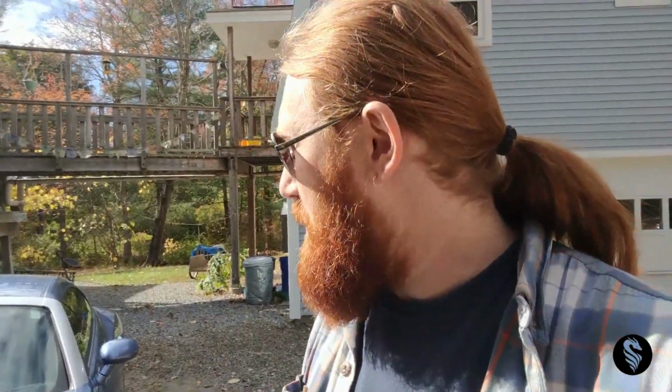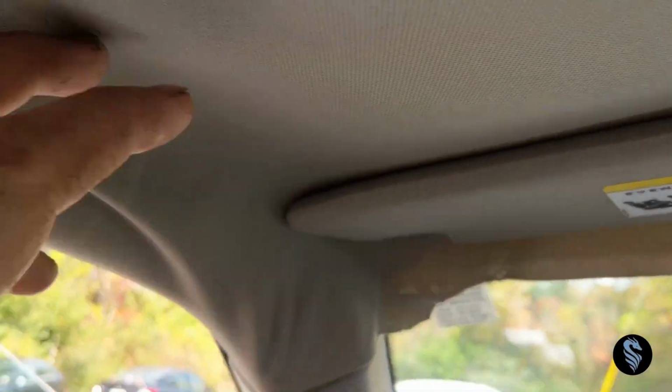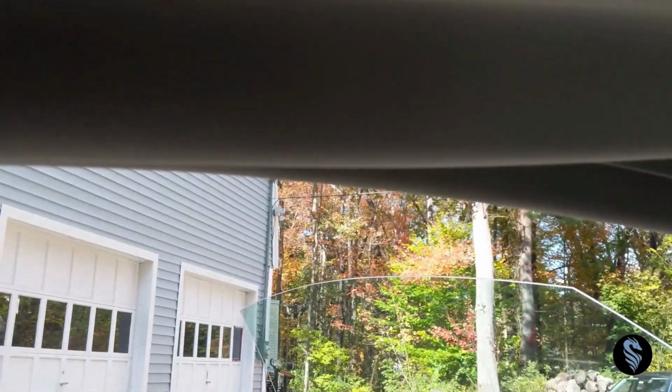I don't fit in it great at 6'4", but the seat goes down enough that I have maybe a half-inch of headroom. And I think that issue is being exacerbated by the headliner. So that's what I'm going to do next, is try to get that taken care of so I can drive this around on the regular and not feel like my head's in the ceiling.